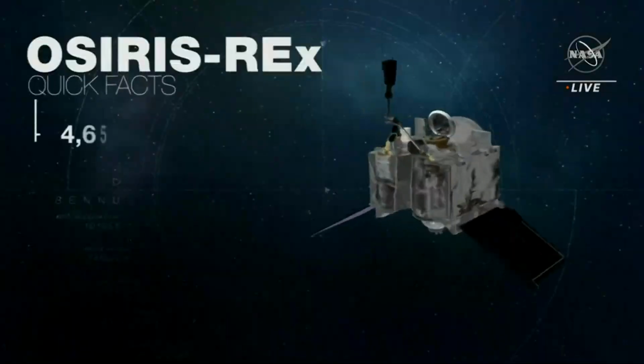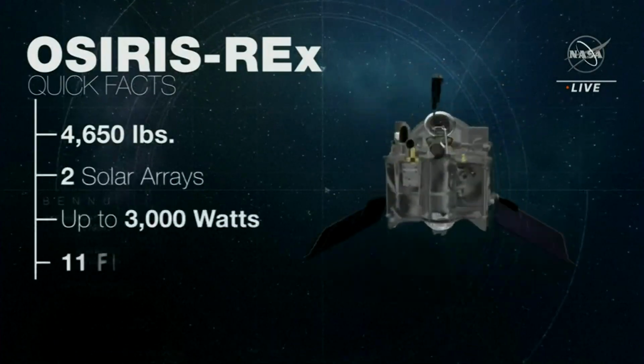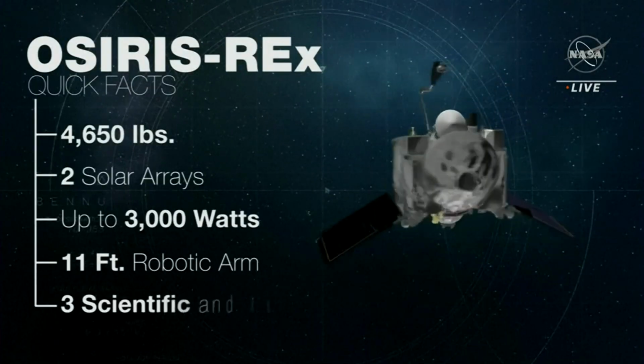All right, let's get some quick facts about the OSIRIS-REx spacecraft. Filled with fuel, the vehicle weighs more than 4,600 pounds. That's about the same size as 3 large cows. Did you know that, Jim? I did not, and I'm afraid of those cows. Let's stay away from the cows.